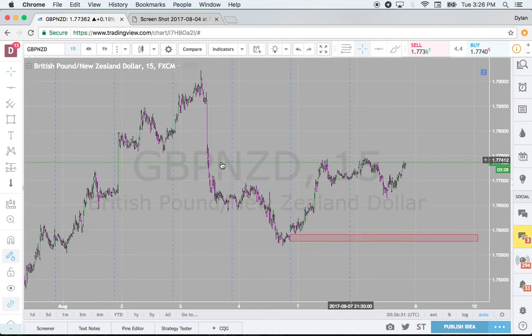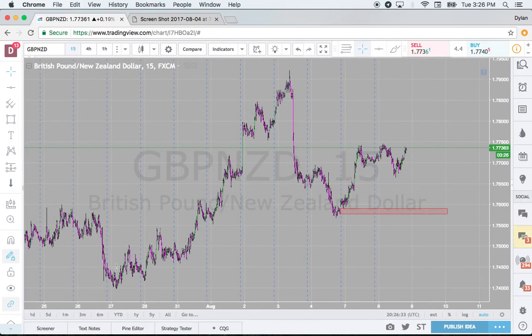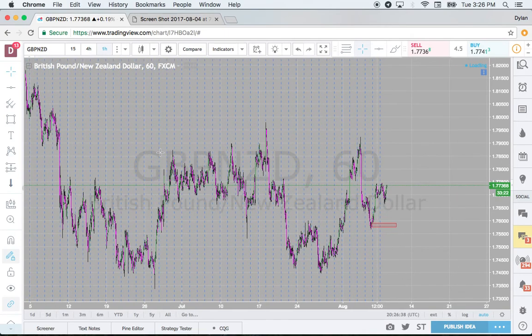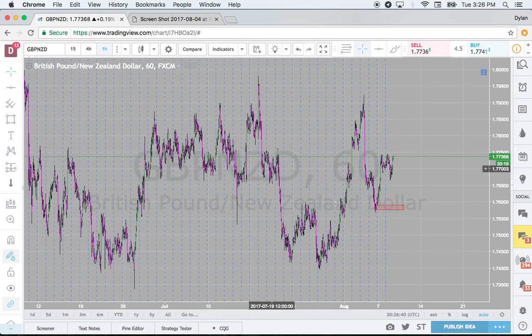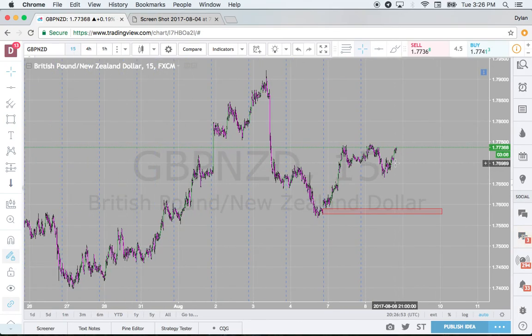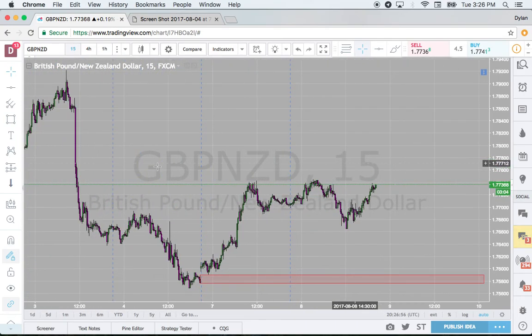So the 15-minute chart really doesn't show any trend. We'll go to the 1 hour chart. We can really see the market's just in a ranging environment. It's in consolidation at the moment. So another thing I would like to point out is the consolidation.